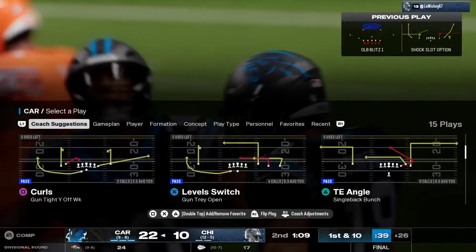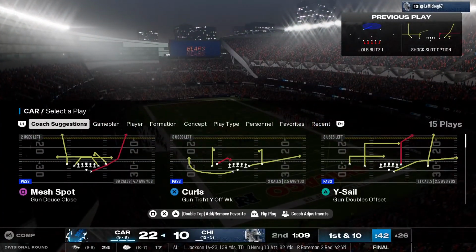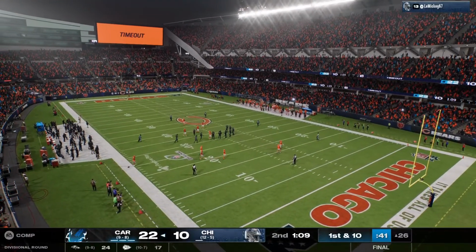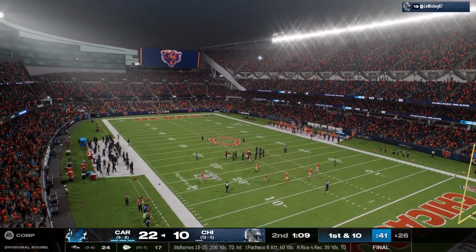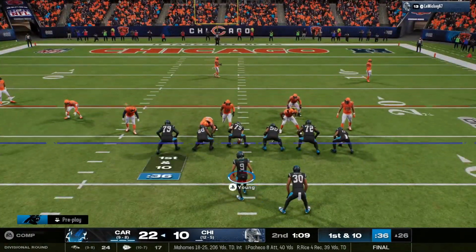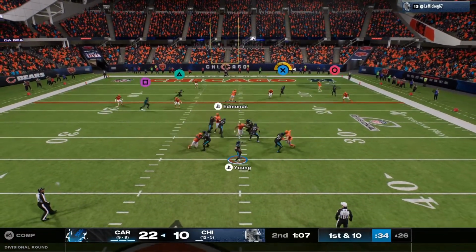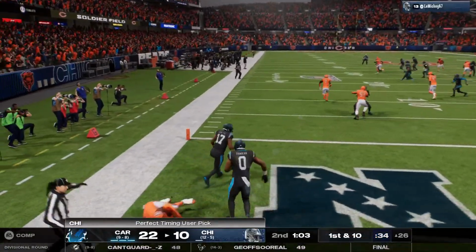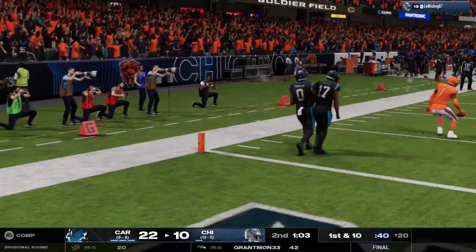And he'll be taken down, but they are in business inside the 30-yard line. That's a second charge timeout to Chicago. They'll be disappointed there after giving up the first down. Throwing is Young. That's in the end zone and intercepted. Picked off by Jalen Johnson.